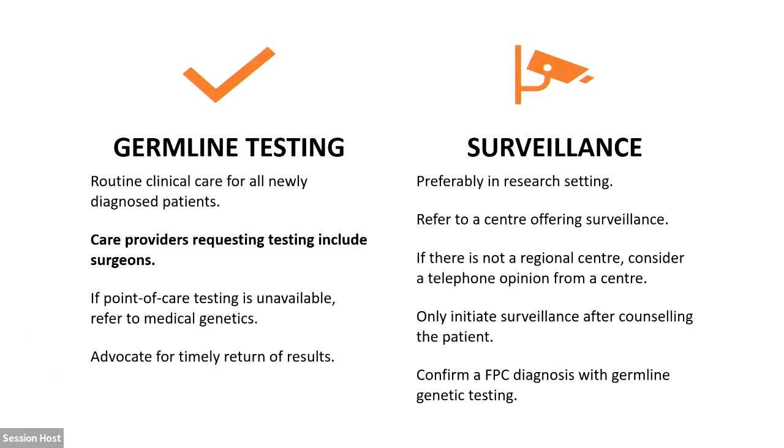So in closing, this is my summary slide. Germline genetic testing should be routine clinical care. I think there's enough clinical equipoise that every patient should have a germline genetic test. And I think that test should be done in the clinic at or close to the initial consultation, before the patient moves along their cancer journey treatment path, and really this would drop in their priority of things, understandably. Care providers requesting testing includes surgeons, and I was glad to see at the initial polling question that is a true statement.